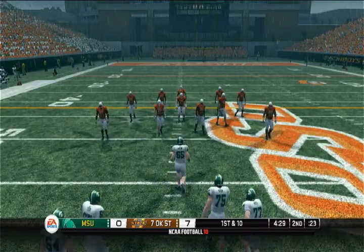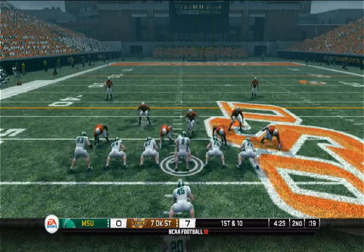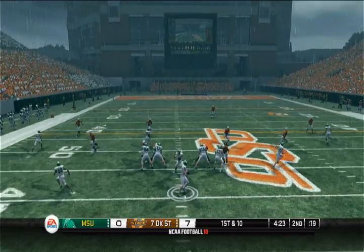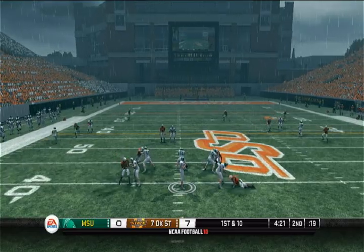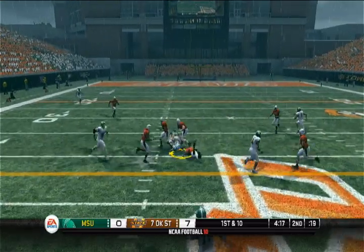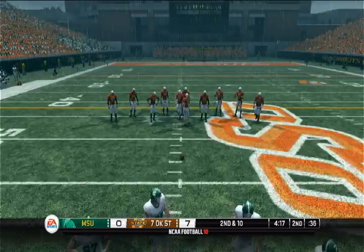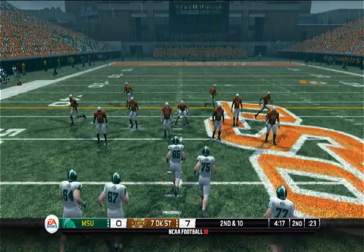It's 1st and 10. Ball on their own 47. They line up in an I. He drops back. And it's knocked down. Hey, that's a heads-up play there by the defender. Get those hands up and something good may just happen.